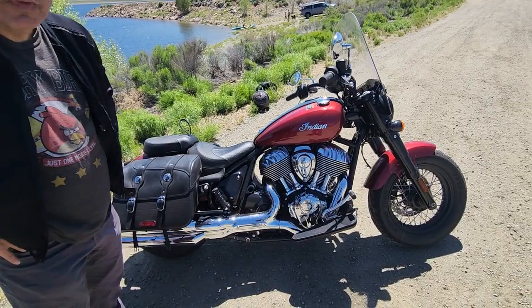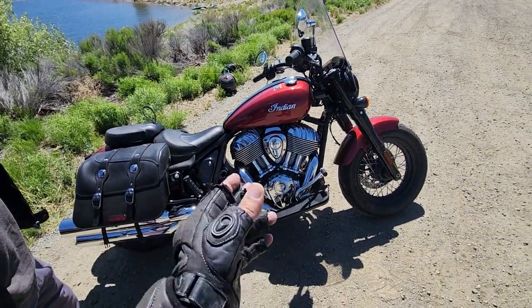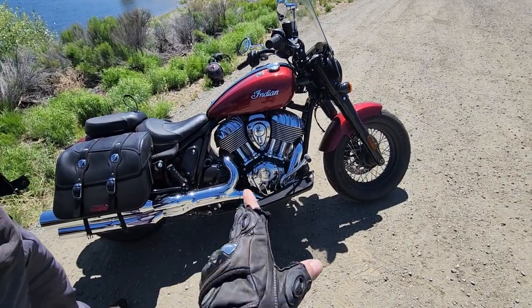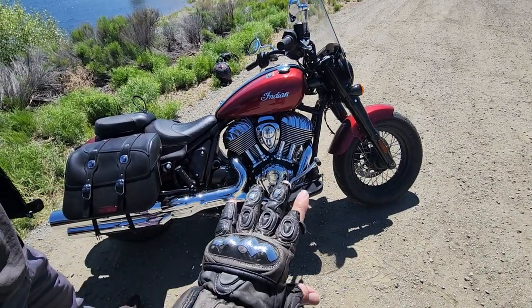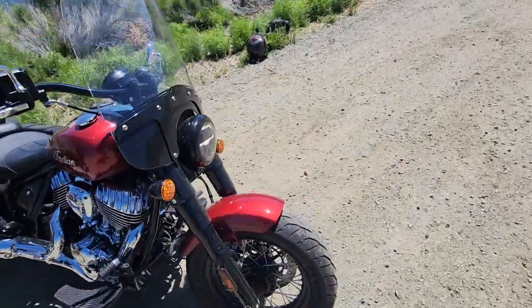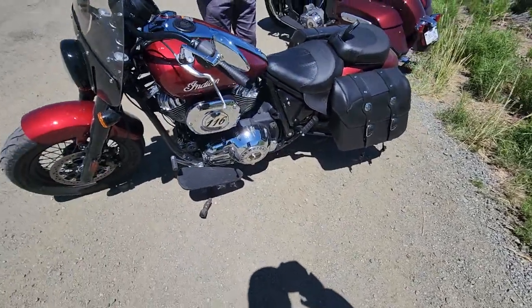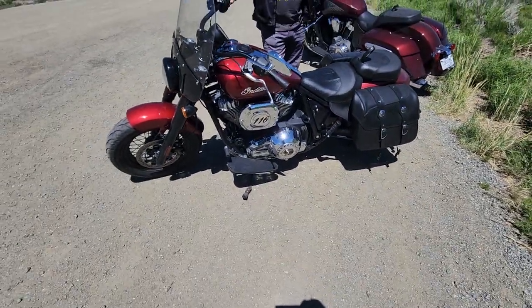If you're looking for something more traditional looking, but has all the bags and all the buttons, all the fancy stuff, this bike has it. It has the old school look with the air-cooled engine. It's a 116, so this is no slouch. I think it's like 125 foot-pounds of torque. So if you get on this bike, it's going to go.